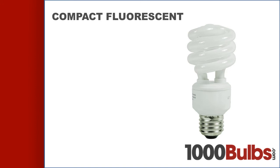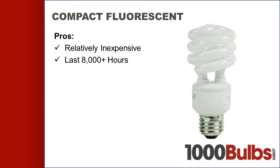Now we have the compact fluorescent, which is probably what you think of when you hear about energy-saving bulbs. CFLs have many positive attributes, including being relatively inexpensive, at least in comparison to LEDs, as well as lasting 8 times longer than an incandescent or halogen, and using about 80% less energy than an incandescent bulb.